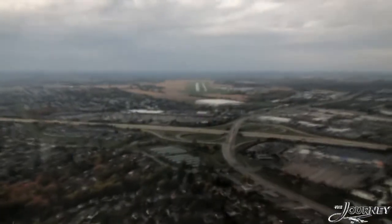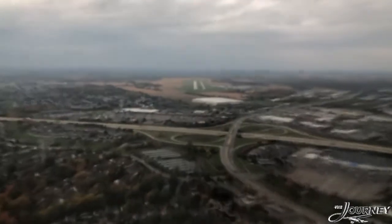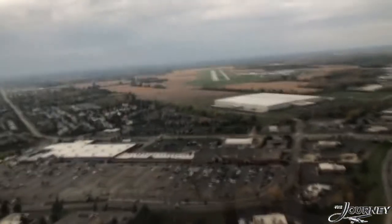Bolton Tower, Flight Design 235 Kilo Bravo is 2 mile final for 22. Flight Design 235 Kilo Bravo, runway 22, clear touch and go, left close traffic on the go. Clear to land 22, left close traffic on the go. Clear to land 22, close traffic on a touch and go. Left close traffic on a touch and go, 235 Kilo Bravo. So that actually is an important distinction, especially here. Because you remember last time, right? They'll have some people on one side, some people on the other.